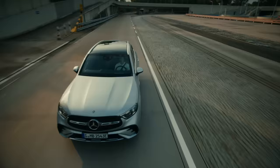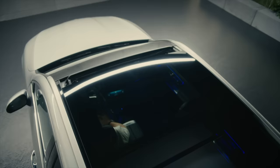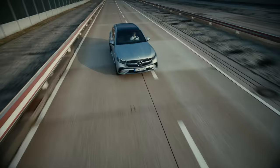The beautifully redesigned panoramic sliding sunroof has got a couple of really cool features. The first is the electric sunblind, and then the second cool feature is the rain closing function that does it automatically via sensors. When it rains, it obviously closes it, which is a really neat feature.